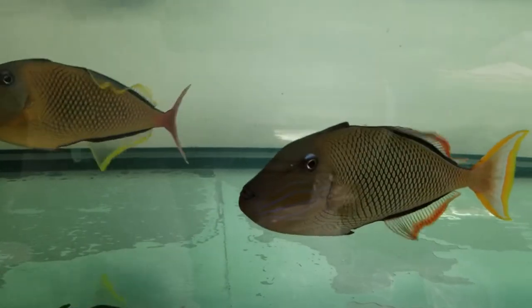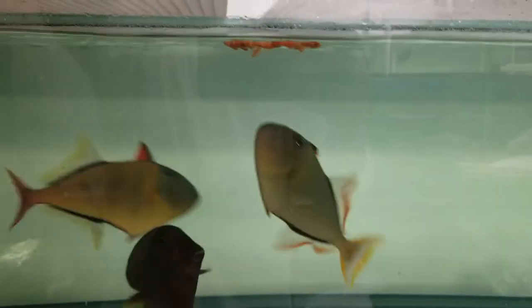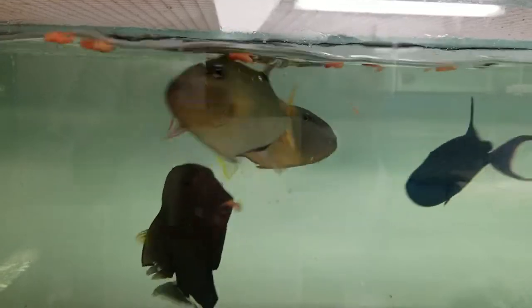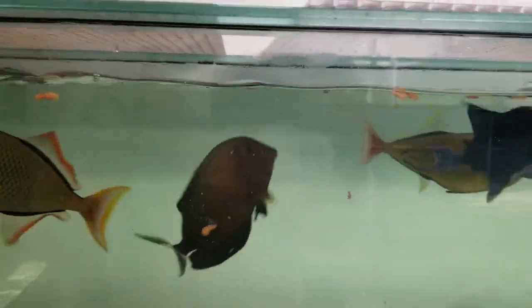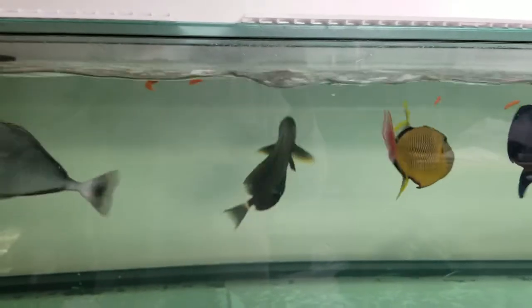The sale of these fish does come with the 3.5 ounce jumbo krill. They love that. They love everything I give them at this point.